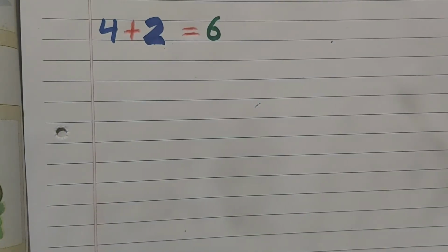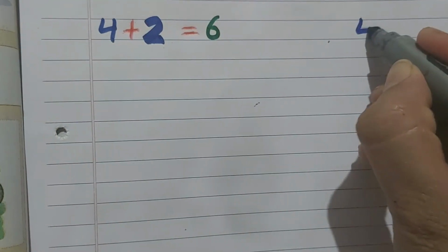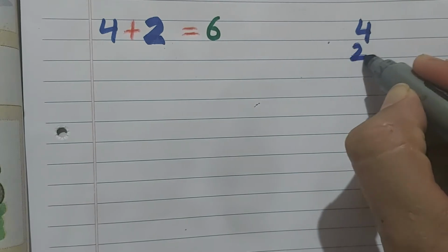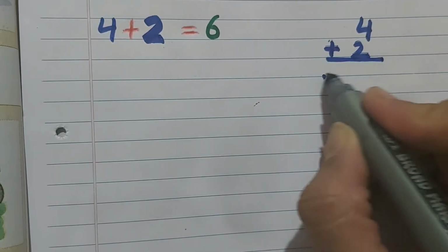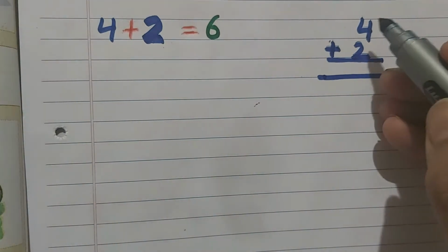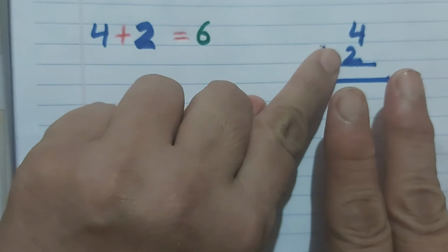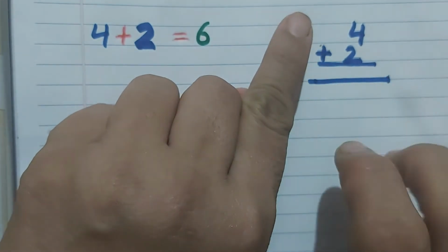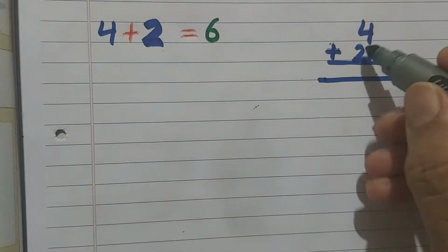Okay, now this can be written like this also. 4 and 2, and the sign of plus here, and the answer. 4 in my mind. 4, 4, 4. 2 fingers up. 4, 4, 4, 5, 6. Answer is 6.